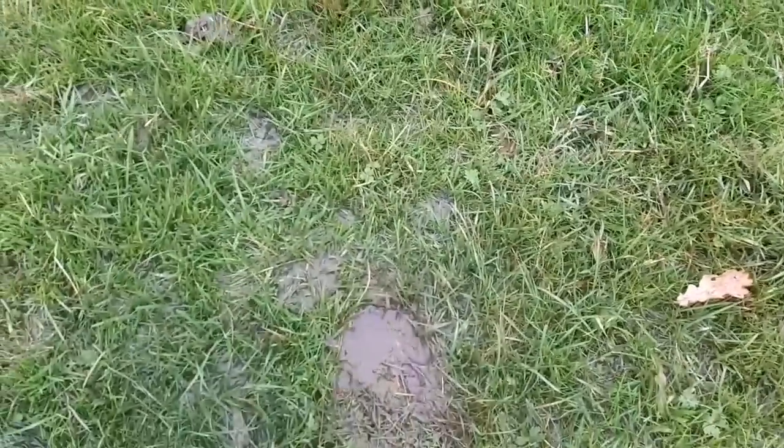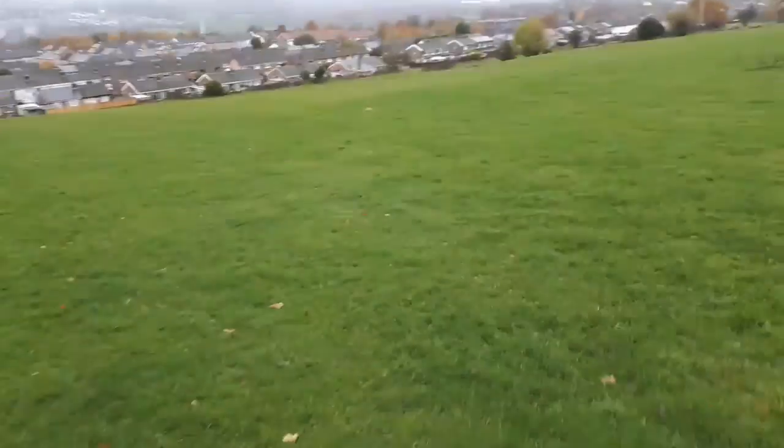And you can just see how much water there is here. It pulls it everywhere. So if you put a foot in, there's water underneath the grass. Let's keep going down the hill towards the housing development.